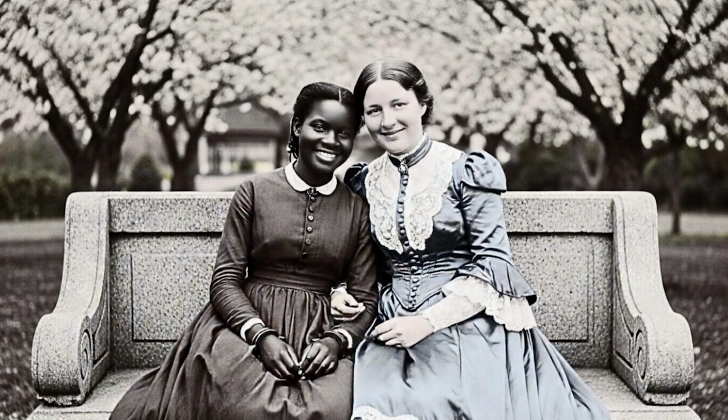The saga of the 1879 portrait is more than an archival discovery. It is a lesson in the resilience of human connection against the erosion of prejudice. Truth may be suppressed for a century and a half, but it is never truly erased.